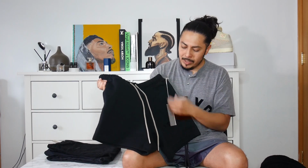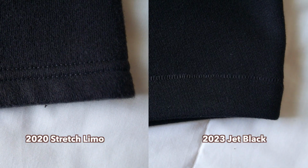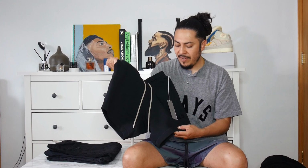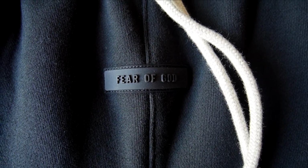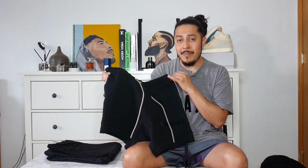The difference between these shorts is that it doesn't have the double stitched at the bottom of the leg opening, which again, it's more like the new releases, like the 2020 shorts with the flock print. It does have the rubberized black tonal logo at the crotch part, which is pretty cool. It just says Fear God. I love this Fear God mainline aesthetic.